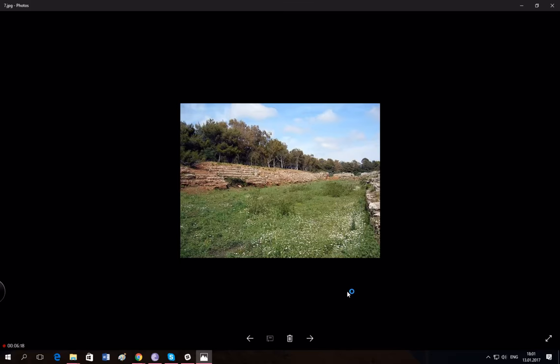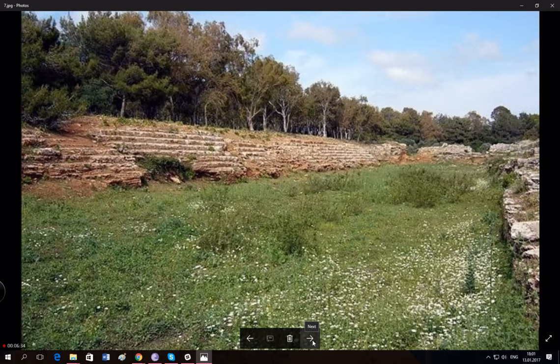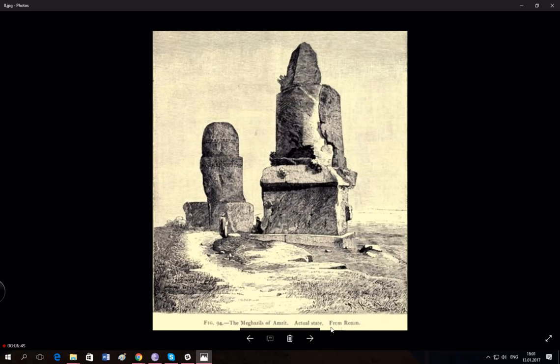That's the ruins of some stadium, as they say, but who knows what it was. It looks like a stadium. And it's also close to Tartus. It's all the same place, maybe 20 kilometers in diameter. And this is how they looked. A different painter did that. His name is Frédéric Renan. Megaliths of Amrit. Amrit was like a village, the place close to those monuments.